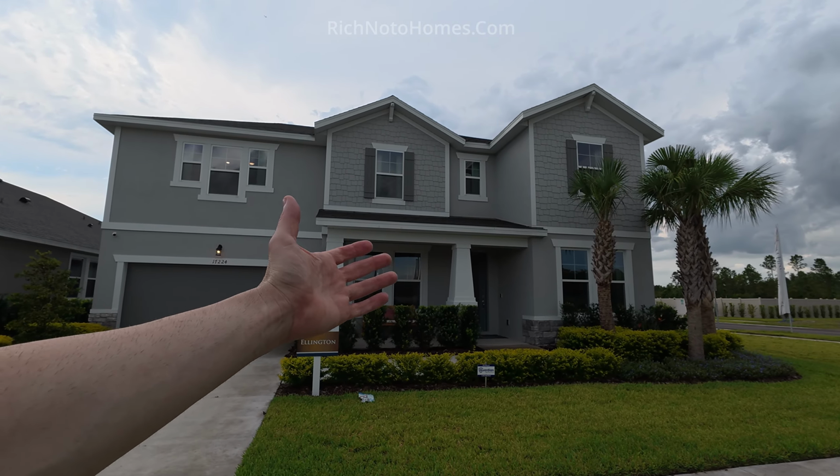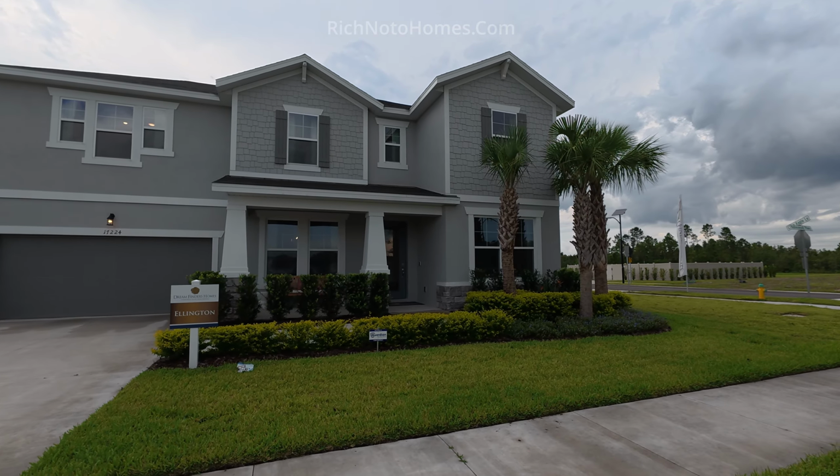A nice, wide, strong appearance about it. The Ellington.